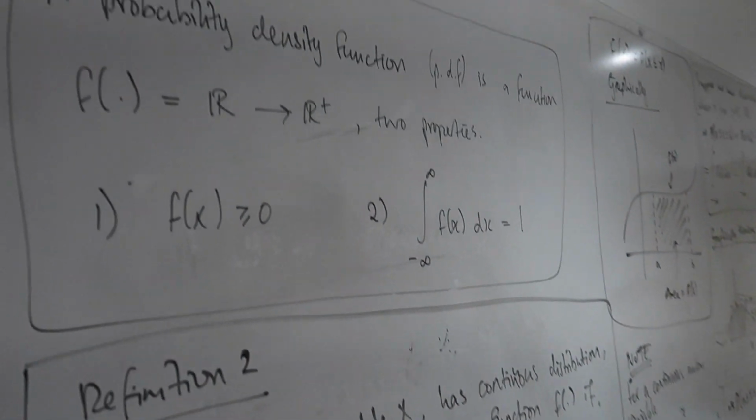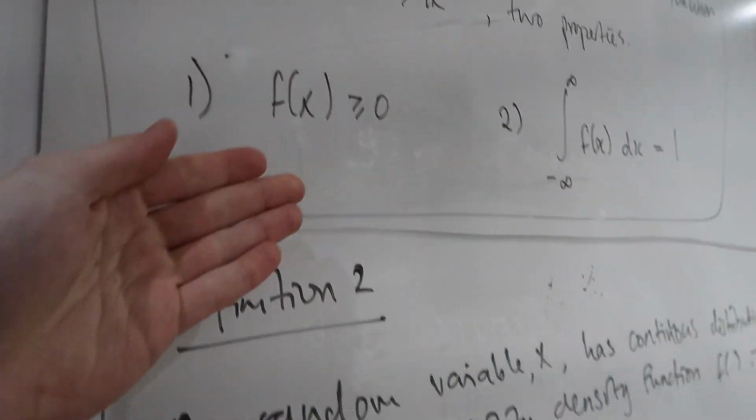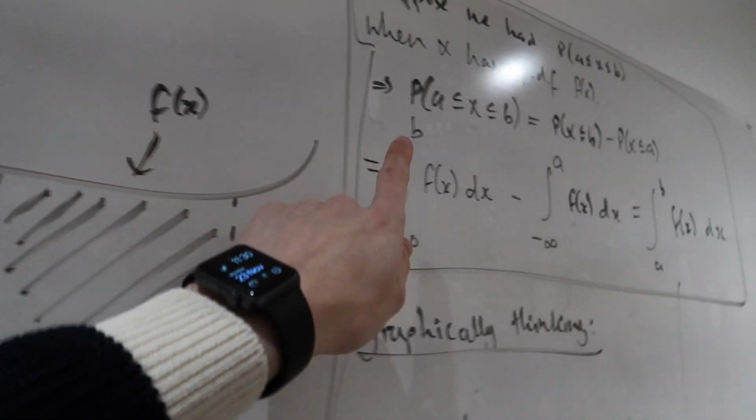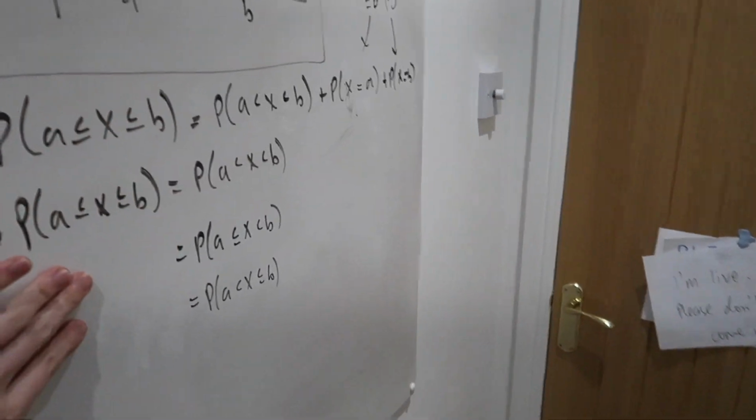This is what I've spent my morning doing. Continuous probability distributions, lots of nice definitions, lovely definitions, some graphical stuff, some properties, some other properties and more properties.